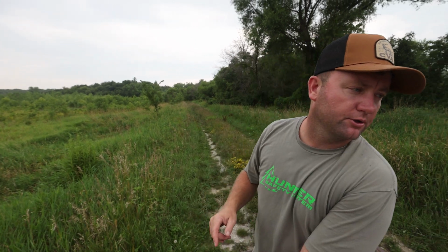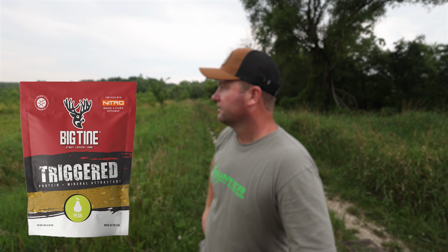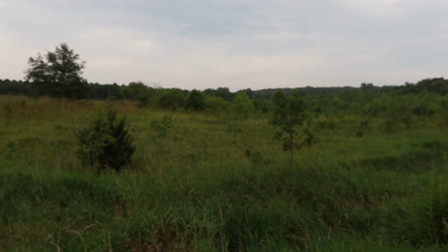Right up here, there's a lake dam, one of my best camera locations of the summer anywhere, but especially on this farm. And we're gonna put that camera out. We got this new Big Time Trigger pear flavor. I'm gonna see how quick I can get a picture of him right there. But that was crazy. He's right here, just a little CRP grass.